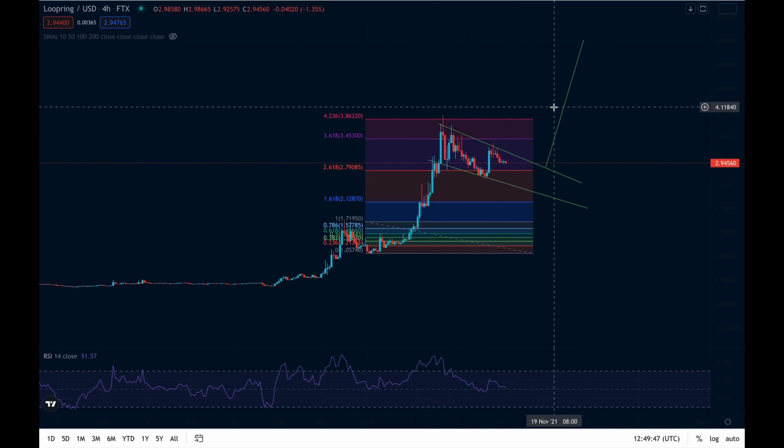So I think ultimately Loopring is going to have a bit of a cool off for another couple of days, but ultimately is looking bullish further down the line. So don't get too worried if you're holding Loopring, even if you perhaps bought at higher levels. I think we are going to see Loopring pushing on to stronger levels, and I'm going to show you quickly before we finish the Solana chart.